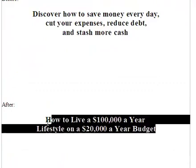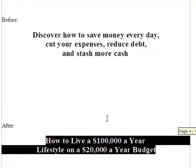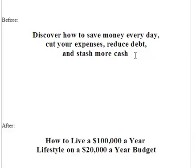The way I came up with this, how to live a $100,000 a year lifestyle on a $20,000 a year budget, was I was reading through the copy that she wrote and I was critiquing it, and it dawned on me. I saw one line in there, and the line said, "With these techniques, you'll be able to live a better lifestyle than people that make a lot more money than you." I'm like, ooh, that's a dominant appeal.